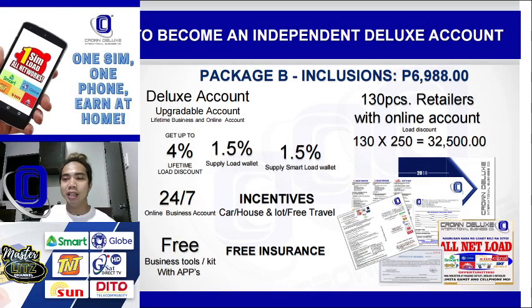To become an independent deluxe account, ito yung account ko eh. This is a 6988. It can be upgradable account, lifetime business and online account. So, meron siyang 130 pieces retailers or equivalent to 32,500 kapag napaubos mo yung 130 retailers mo.